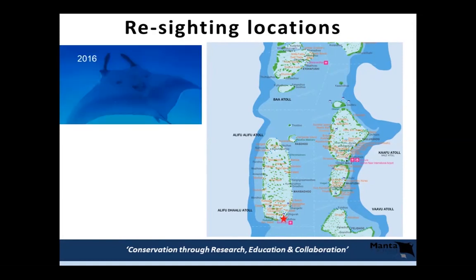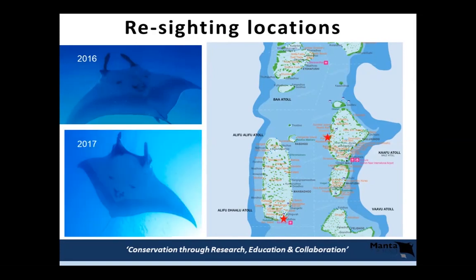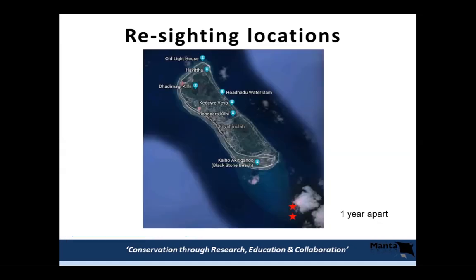Another resighting was an individual seen in Maamigili in South Ari, resighted a year later in Rasfari on the west coast of North Malé Atoll. And we have 2 further resightings of individuals that were seen in 2018 in Fulidhoo, and then resighted again the following year, 2019, back again in Fulidhoo.